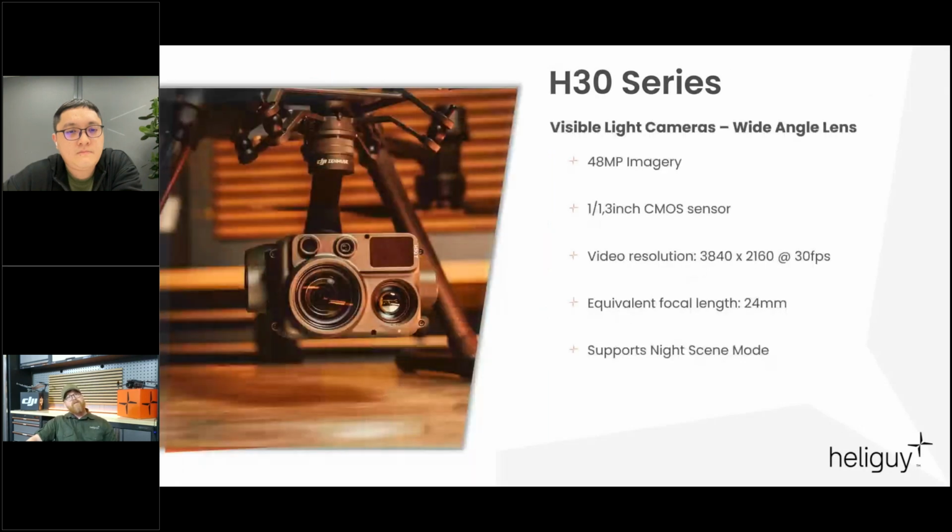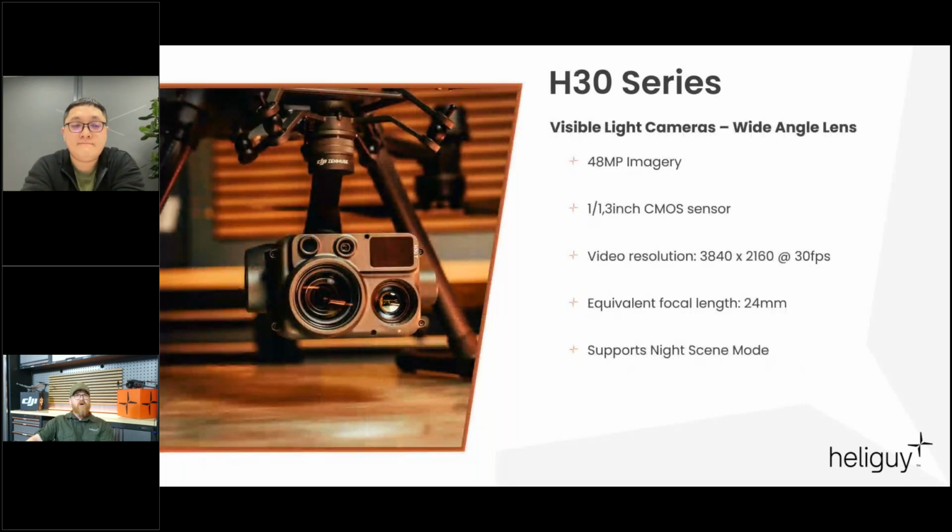So going to the visible light cameras, we'll start off talking about the wide angle lens. It's increased its megapixels up to 48 megapixels now for better quality and resolution. You'll see there the 1/1.3 inch CMOS sensor has been improved as well from the H20 series. With this sensor you'll get lower noise and a cleaner, sharper image when taking photos.